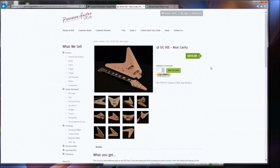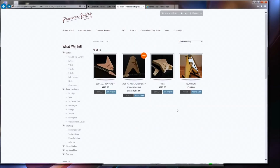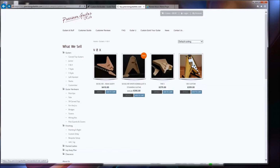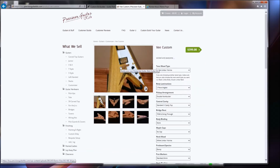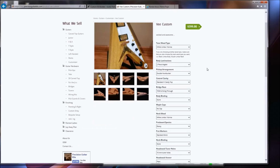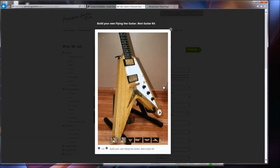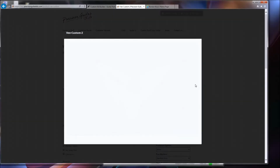And like that one's $410. You can actually get it in Corina for $395. Except that it's the standard dot look, which is okay depending on what you're looking for. Like in this one here, it actually really shows off. Again, these guys offer custom ordering as well. This is, I think, the Corona wood with the regular neck, just to show some examples.